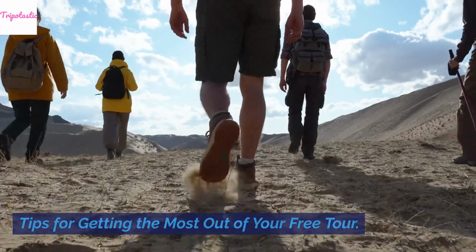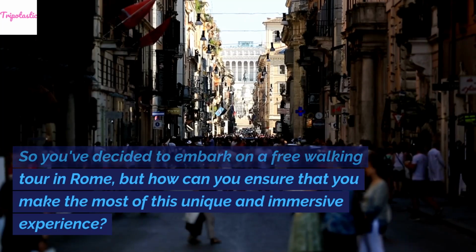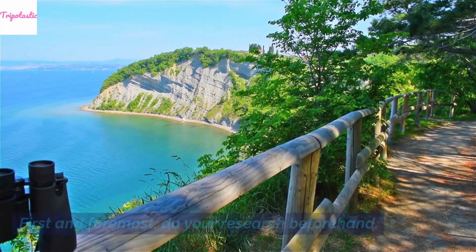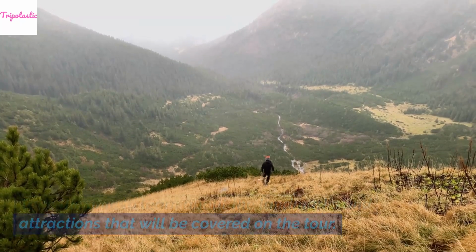Tips for getting the most out of your free tour. So you've decided to embark on a free walking tour in Rome, but how can you ensure that you make the most of this unique and immersive experience? First and foremost, do your research beforehand. Take the time to learn about the landmarks and attractions that will be covered on the tour.